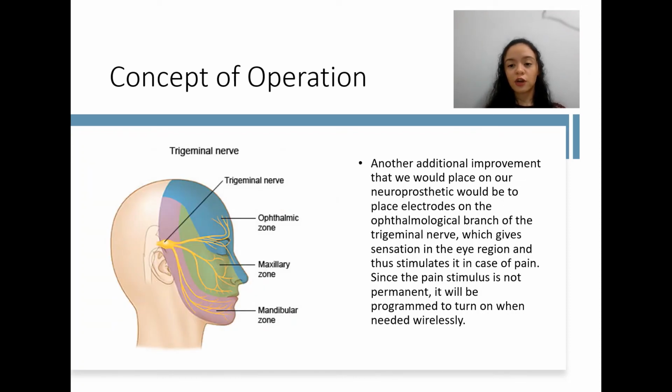Another additional improvement that we will place on our neuroprosthetic will be to place electrodes on the ophthalmic branch of the trigeminal nerve, which gives sensation in the eye region, and thus stimulates in case of pain. Since the pain stimulus is not permanent, it will be programmed to turn on when needed, wirelessly.